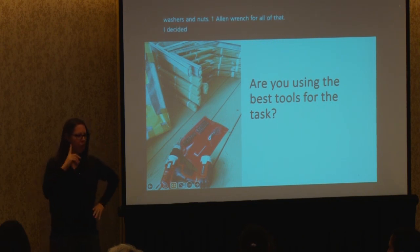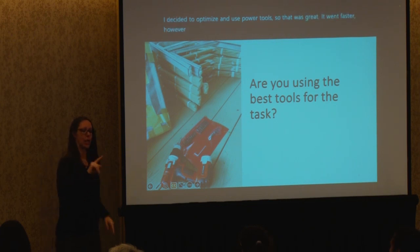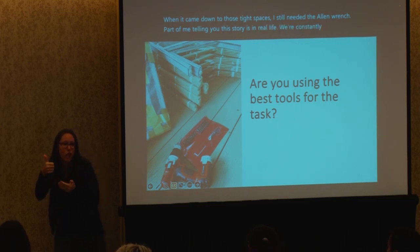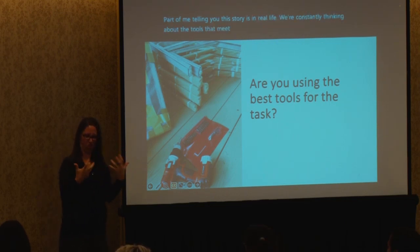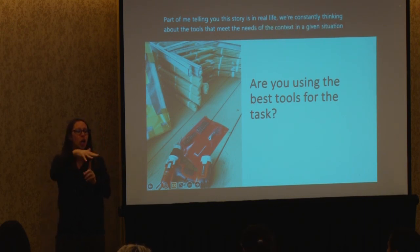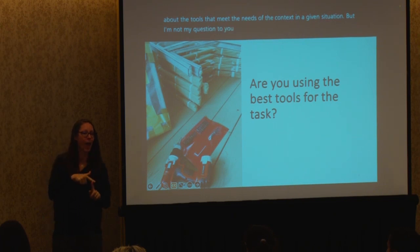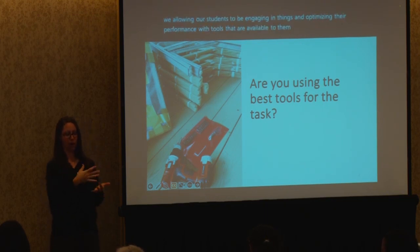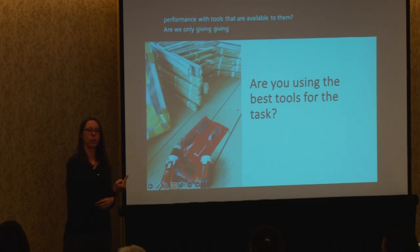I decided to optimize and use power tools. So that was great. It went faster. However, when it came down to those tight spaces, I still needed the Allen wrench. Part of me telling you this story is that in real life, we're constantly thinking about the tools that meet the needs of the context in a given situation, but my question to you is, are we using the best tools for the task? Are we allowing our students to be engaging in things and optimizing their performance with tools that are available to them? Are we only giving them one choice, my Allen wrench? Are we giving them multiple tools to be able to be successful?